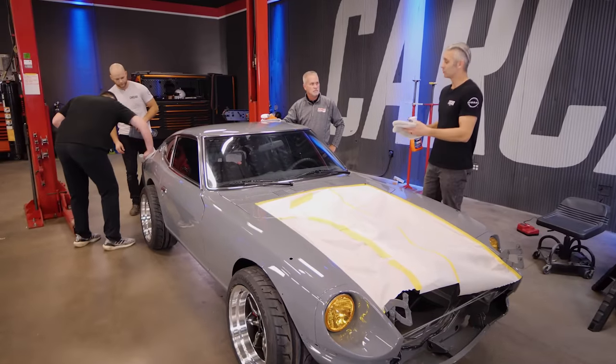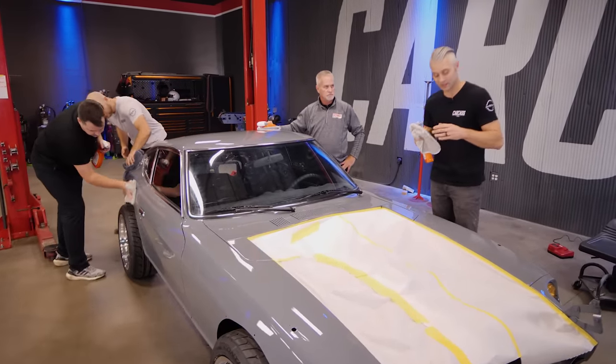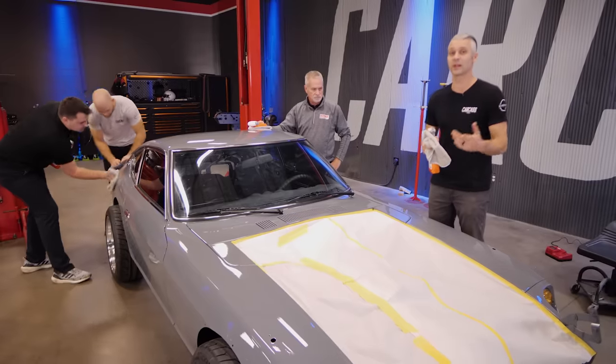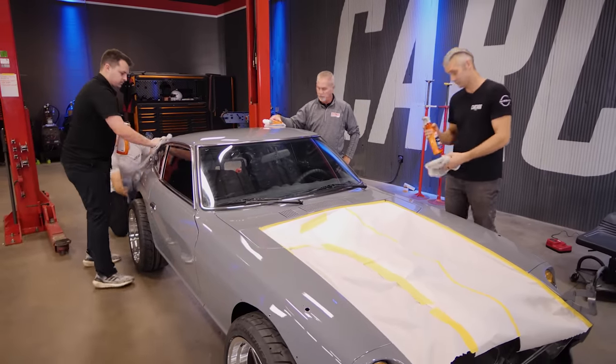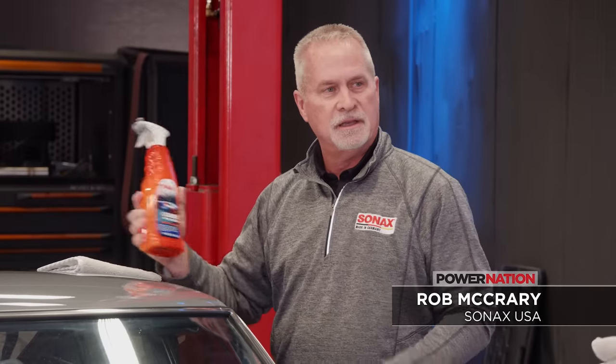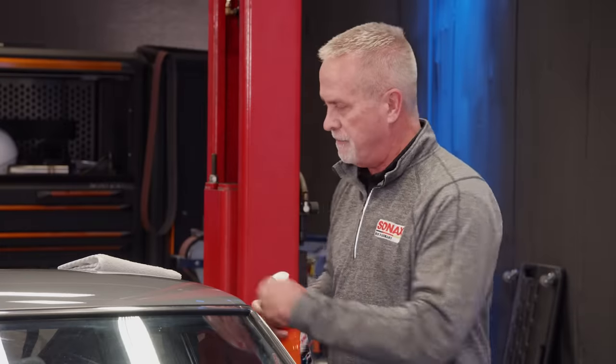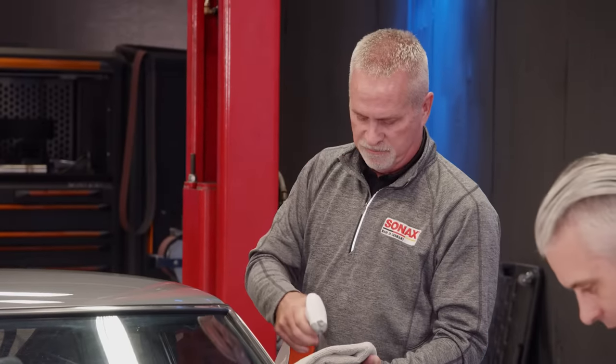All right, guys, well, Rob and Cole did a great job really slicking this car out. They gave the color a bunch of depth, and the clear is super smooth. And now it's time to give it a little bit of protection. Yep, we are going to actually put on the new ceramic spray coating. Simply spray it on, wipe it, flip your towel over, remove it, and it'll give you up to 6 months durability. Perfect. And it's super easy to put on, right?